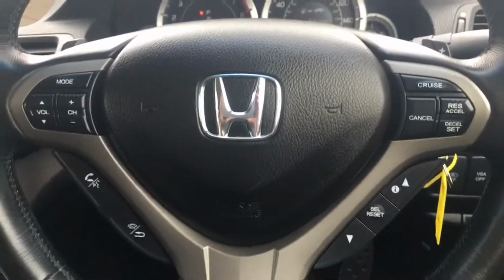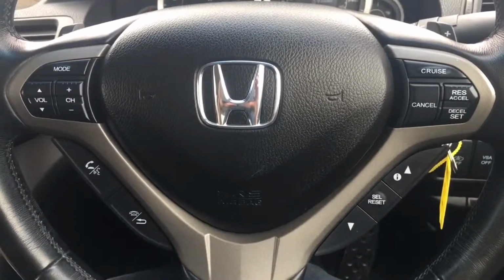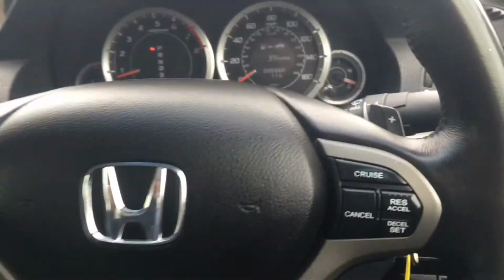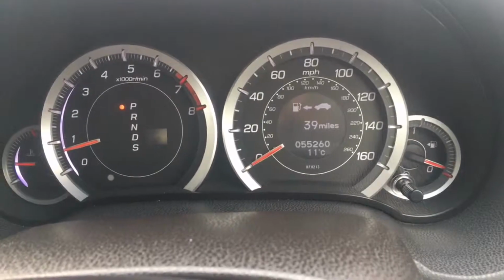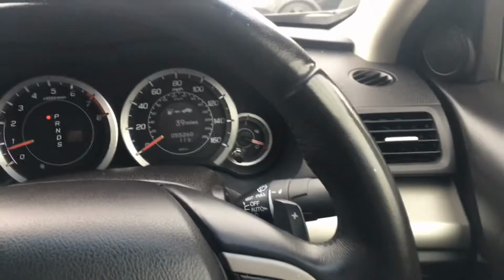You've got a multifunction steering wheel on the car: audio top left, cruise control top right, voice activation bottom left, and then information display controls on the bottom right there. Coming onto the dashboard itself, you can see the engine's running, 55,260 miles recorded, and no warning lights on the car at all. But really it is in absolutely fabulous condition.